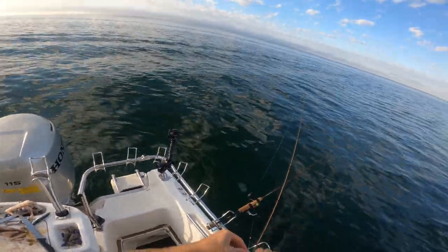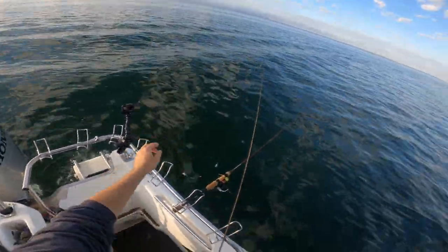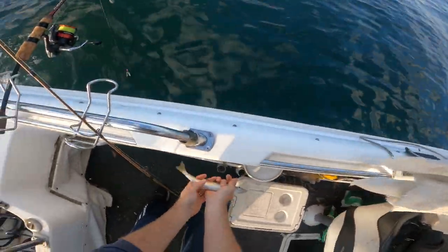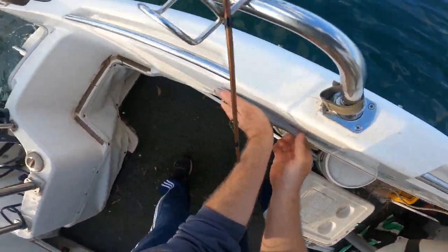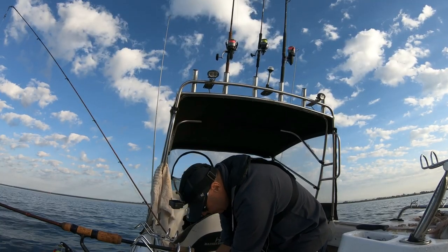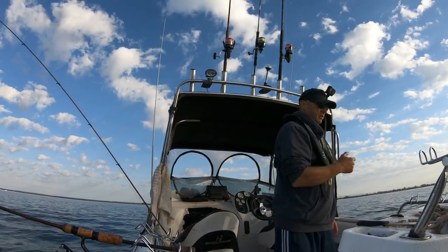Circle hook. Corner of the mouth. That bait tackle direct whiting snatcher. Nice little fish. Fish going up there. Too small, that one. I'll throw him back. So, there he goes.